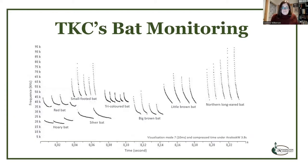So here, I want to show you a sonogram. Well, this is a bunch of sonograms put together just to show you how different bat species have a unique sonogram that can be identified using the software. So each is distinguished by its duration, frequency, and shape. On your y-axis, we've got the frequency, and along the x-axis, we have the time.